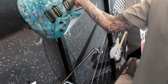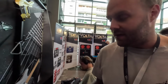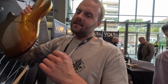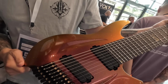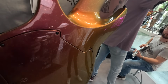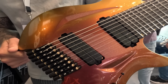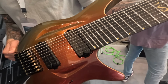Just for fun, I will show our 9-string, because we also make headless guitars, which we make in 6, 7, 8, and 9 strings. This is a 9-string in a crazy chameleon sparkle finish. It's a beautiful color. Our customers come up with the craziest stuff, and this one was like, why not combine a sparkle with a chameleon finish? And we gave it a shot, but it looks pretty cool.